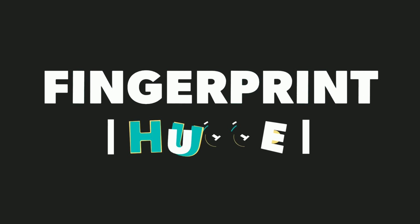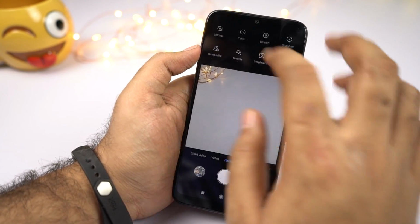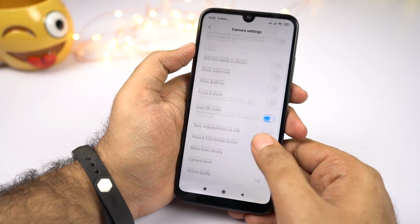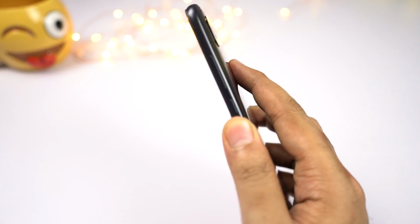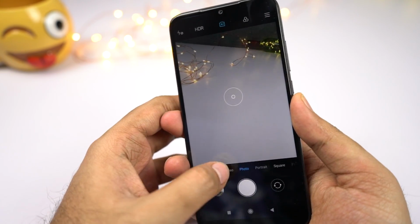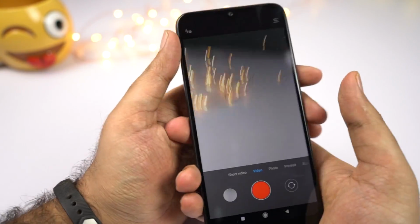Now going on next, you also get a fingerprint gesture to take pictures. Now this feature is not enabled by default, at least as far as I know. You can always enable it from the camera settings. Now once you enable this feature in the default camera application, you can touch the fingerprint scanner to take a picture. You can also start and stop video recording. This feature is especially useful for taking selfies.